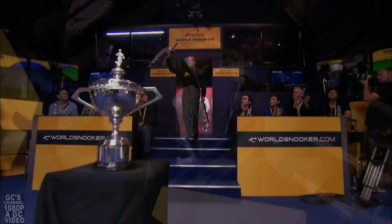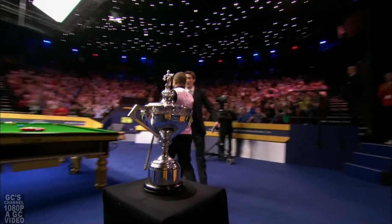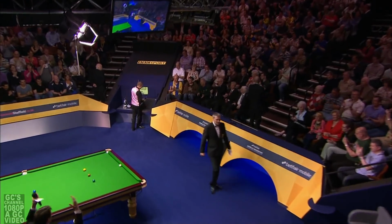There he would meet left-hander Barry Hawkins, whose progress was remarkable for other reasons, because in seven previous attempts, the man from Ditton had never made it past round two.